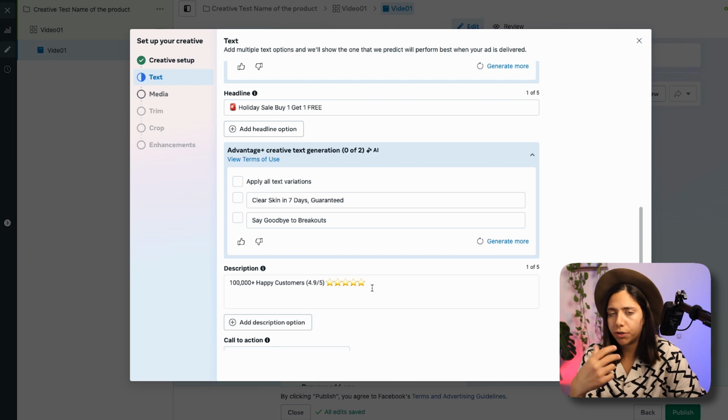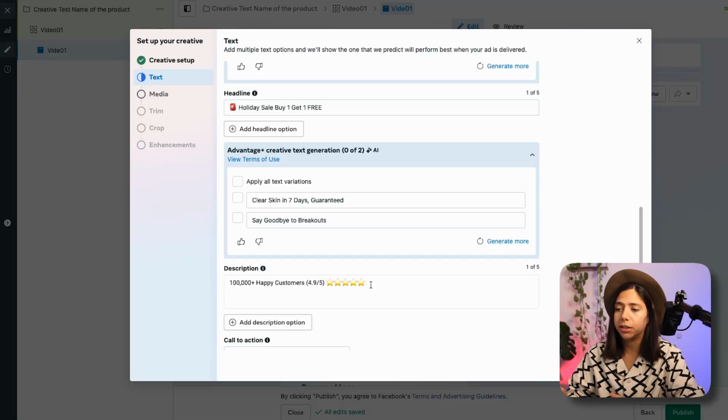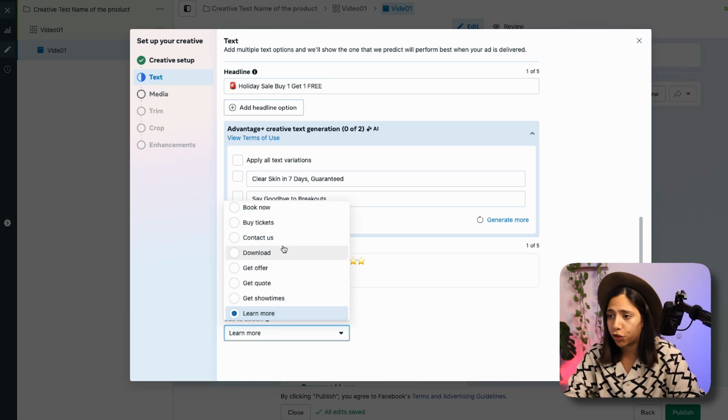If you have some good reviews, you can highlight that in your description. But again, this is optional because the description will only show in certain placements and not in others. But over here, you can put something like 100,000 plus happy customers, 4.9 over 5 rated, and then 5 stars. And there we go. This is looking pretty awesome. Call to action, you know what it's gonna be. It's gonna be shop now.